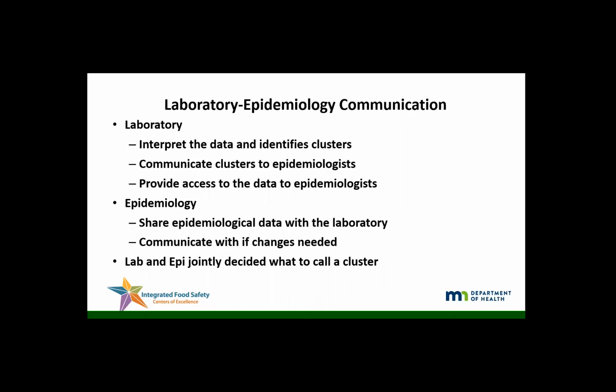An essential element of conducting surveillance is how the epidemiologists obtain data from their laboratory. But before we can even talk about communication, we actually had to sit down and decide who would take responsibility for identifying clusters. So the laboratory and EPIs got together, and we jointly decided that it made the most sense for the laboratory to interpret the data, identify clusters, communicate those clusters to epidemiologists, just like we do with PFGE.